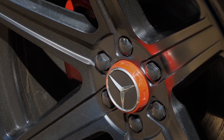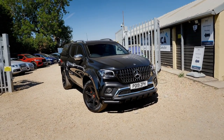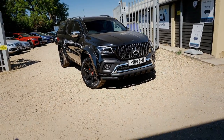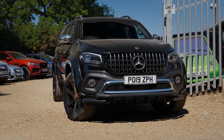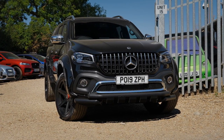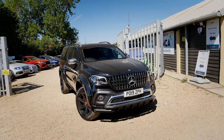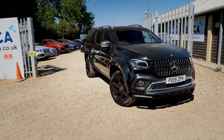So the guy this car came from is actually a friend of ours, and he didn't do the work himself. He bought this car as it is today. He likes nice stuff and he doesn't know much about the body kit. Now I just had a quick look online. There are various companies that supply wide arch body kits like this one for Mercedes X-Classes. I don't know exactly which one this is, but this is quite a cool kit.